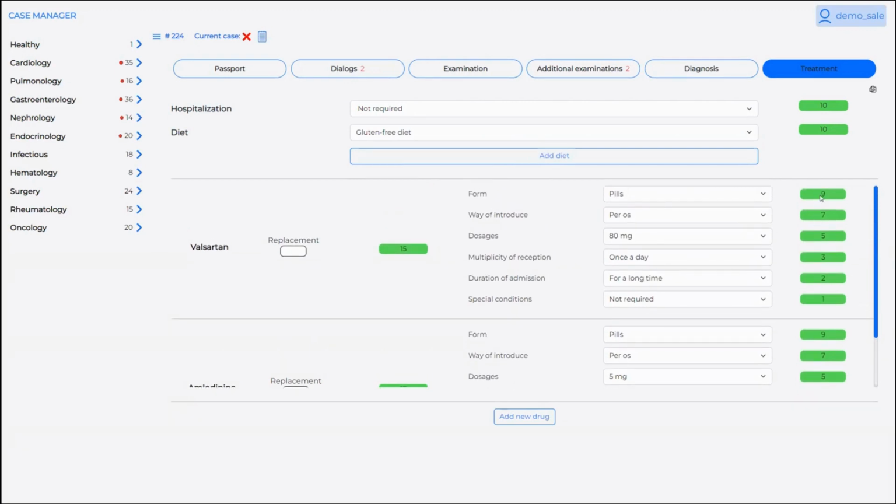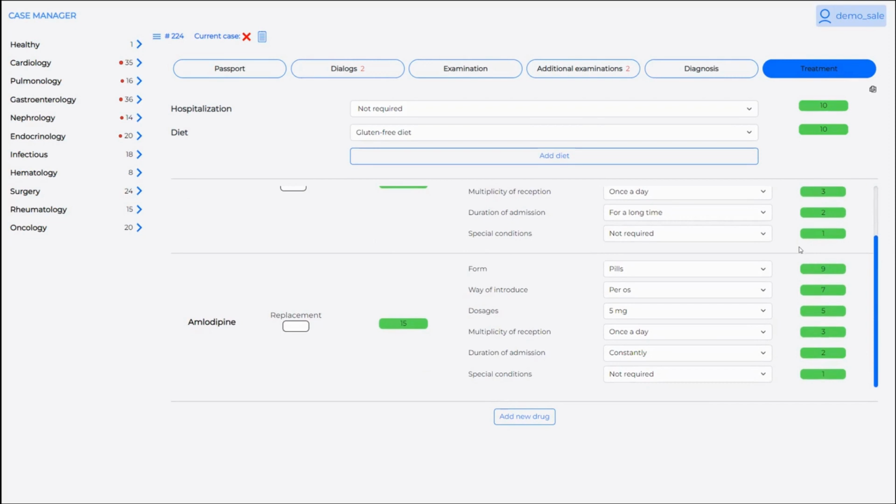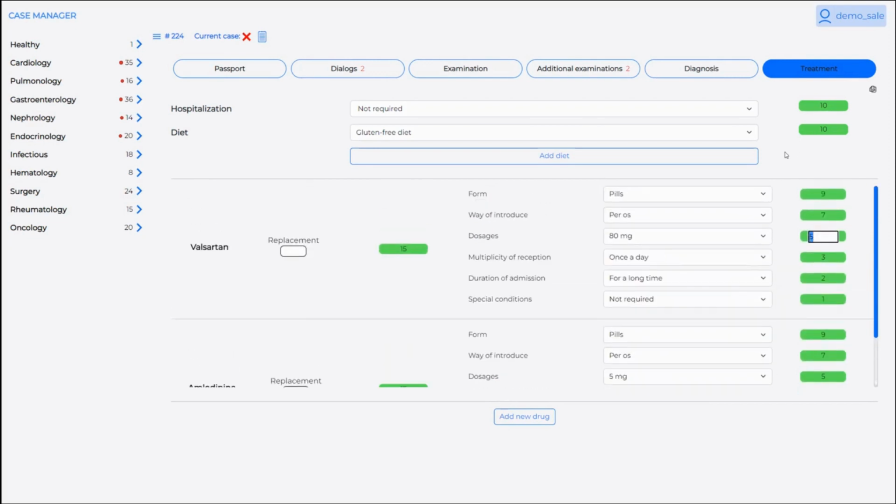Let's take a look that every piece of it can be evaluated. So you can evaluate even a dosage of a medicine if it's needed, if it matters a lot for the educational process. I think that's great. You can control it absolutely.